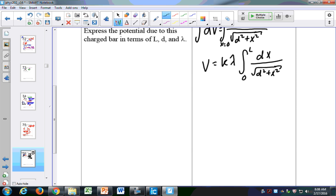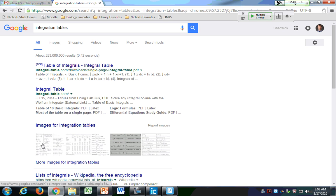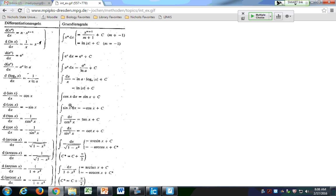An integration table, let me see if I can pull one up. I don't think I would have made it through undergraduate without integration tables. An integration table looks like this. It shows you particular solutions to common integrals. So for example, here's the integral of dx over the square root of 1 minus x squared. It has two solutions: arc sine of x plus c, or minus arc cosine of x plus c, where c is an integration constant. So an integration table will give you that solution.